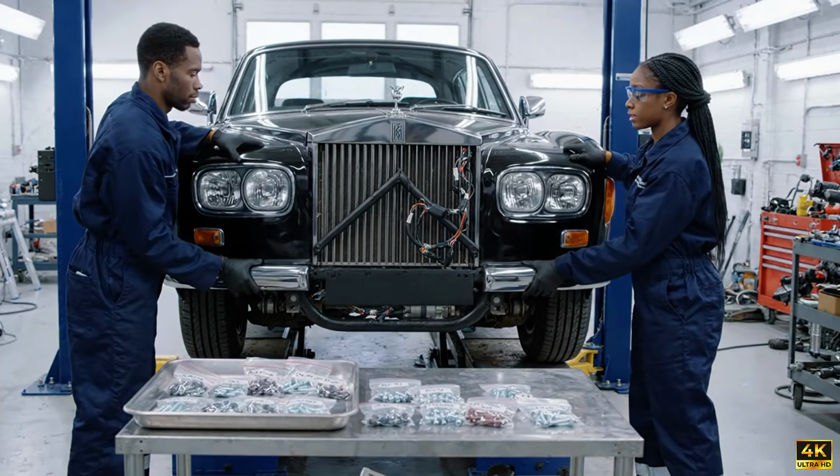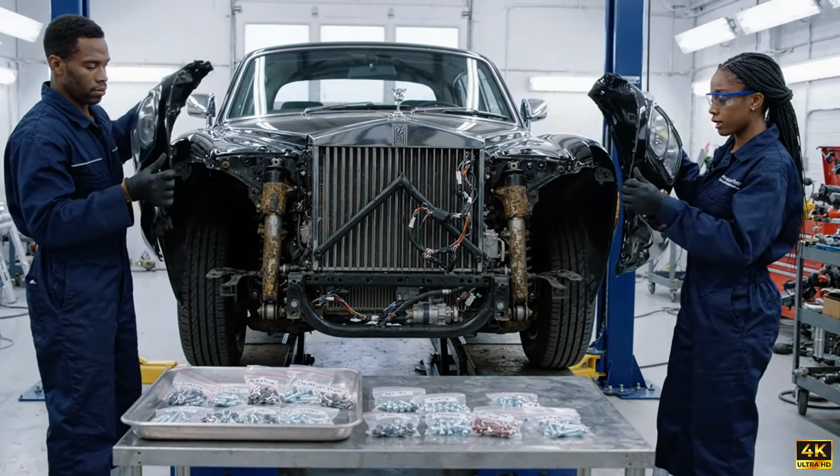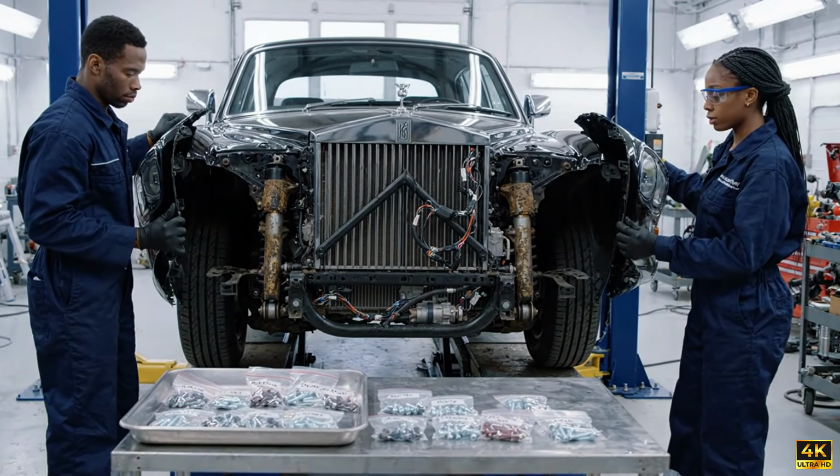All the bolts are clearly labeled on the tray. Okay, we're clear of the strut tower now. The radiator support is fully exposed.